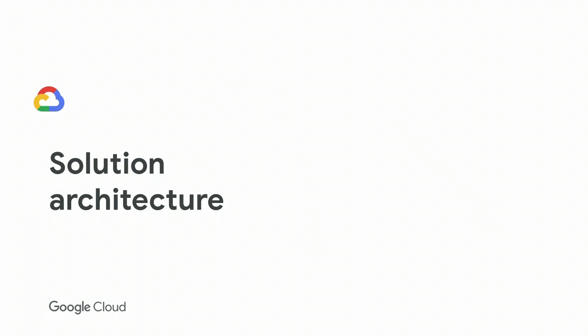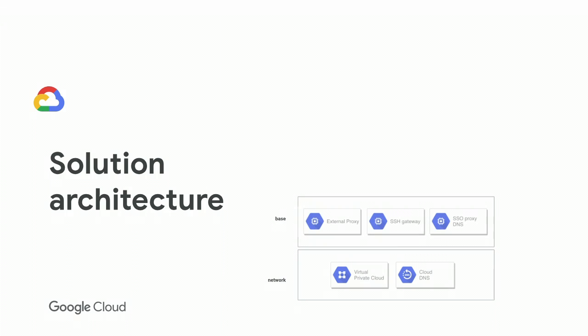So I want to talk a little bit about the solution architecture that we have within Core Technology. This is essentially the architecture that we deploy for each of our clients. So the base component is something we call network. That basically consists of a VPC network and Cloud DNS. So we provision DNS A records and CNAME records for that client.